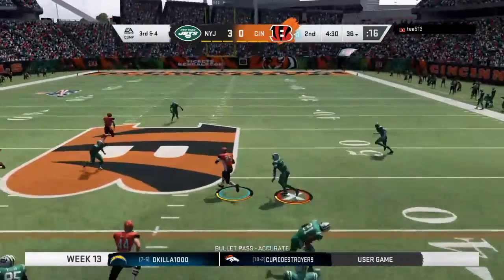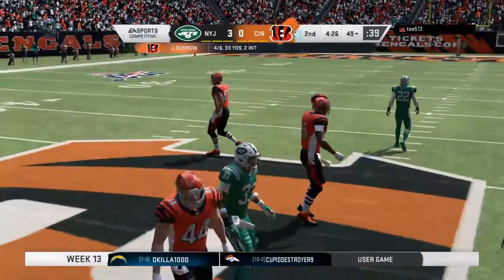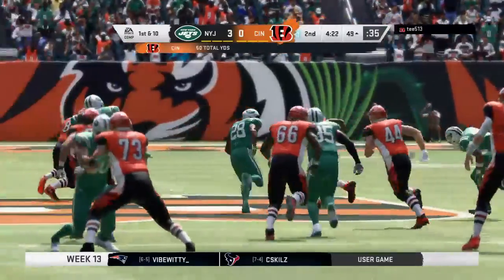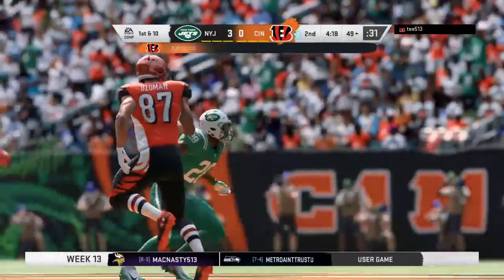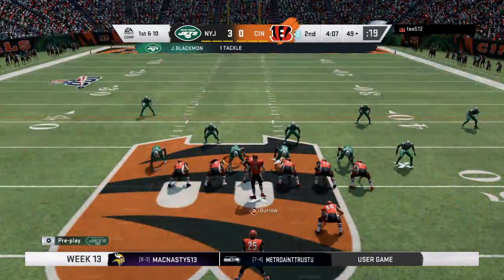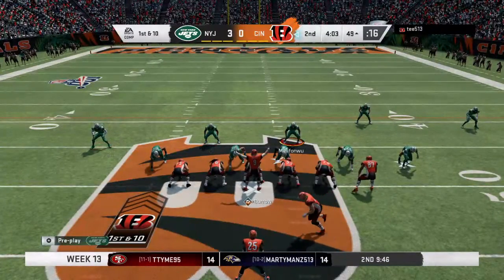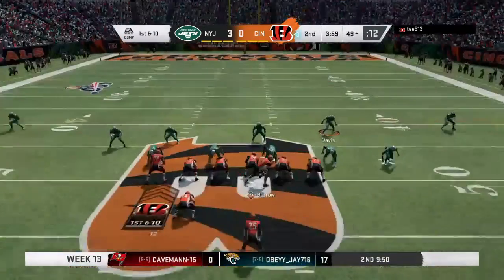They'll look to throw here. Open man is Higgins. And he'll be taken down, but not before he works it past the 50. Catch number 40 for him on the year. It's a 1st down. 3rd and 4 is always a tough call. Maybe a little too long to run for it, but not too long to hit him on the quick slant. And that was well executed. Found the window and zipped it right in there.